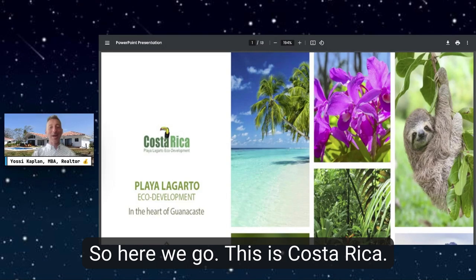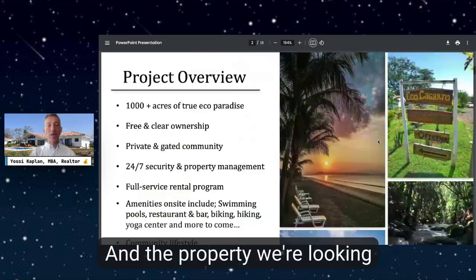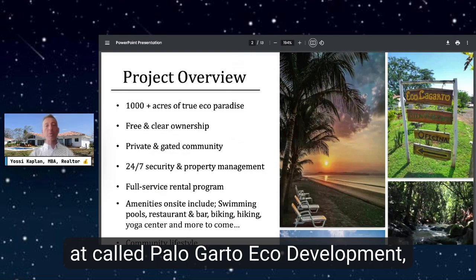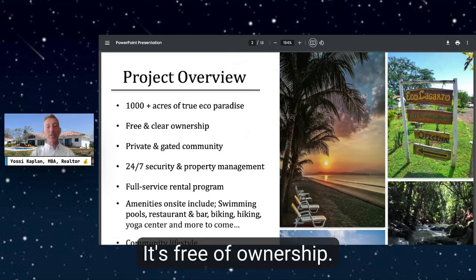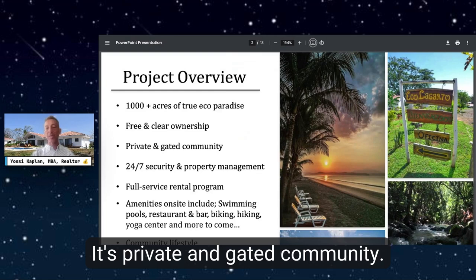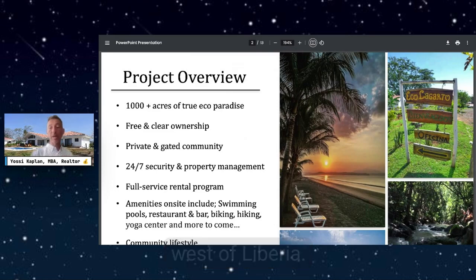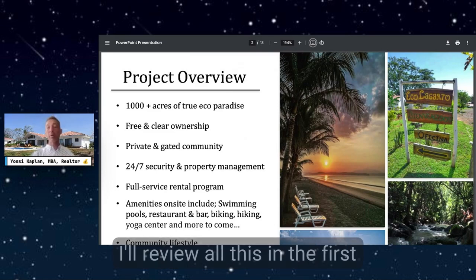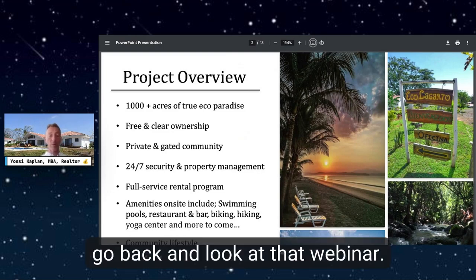So here we go. This is Costa Rica. We're in between the two Americas, the two continents. And the property we're looking at, called Playa Lagarto Eco Development, is over 1,000 acres. It's free and clear ownership, a private and gated community. It's on the Pacific side, west of Liberia, about an hour and a half from the airport. I review all this in the first presentation I gave, so you can go back and look at that webinar.